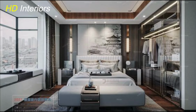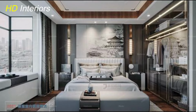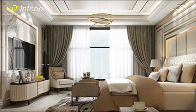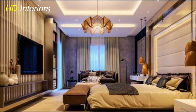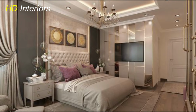Congratulations! You've now learned the 6 essential tips for creating a luxurious bedroom that exudes comfort, style, and sophistication. By incorporating texture and a calming color scheme, organizing clutter and adding greenery, customizing the space to reflect your personality, layering textures and achieving balance, and focusing on lighting and finishing touches, you've transformed your bedroom into a true sanctuary.